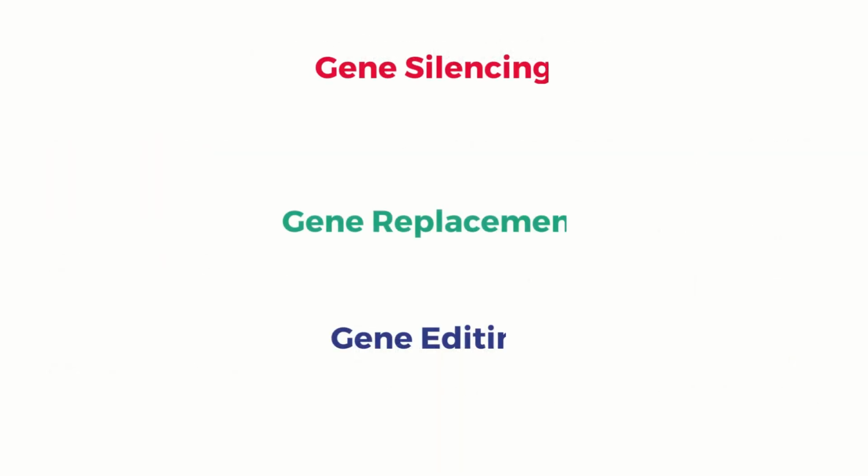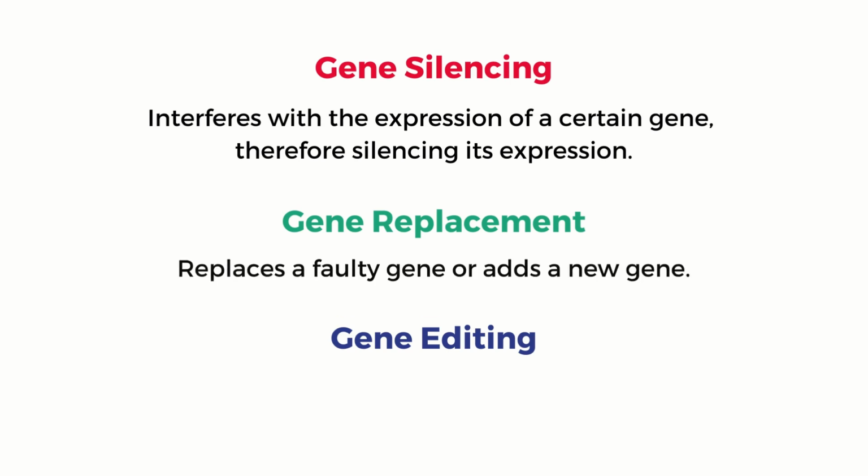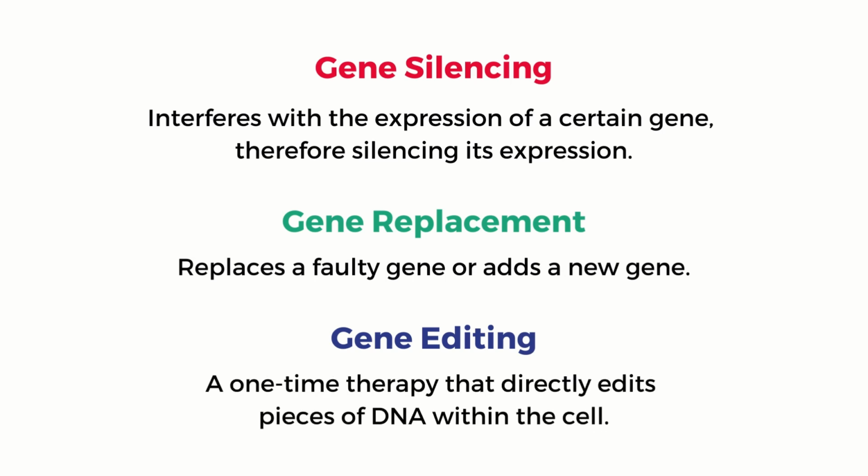Put simply, there are three methods: silencing, which interferes with the expression of a certain gene, therefore silencing its expression; replacement, which replaces a faulty gene or adds a new gene; editing, a one-time therapy that directly edits pieces of DNA within the cell.